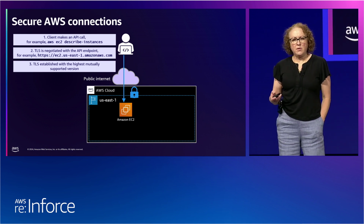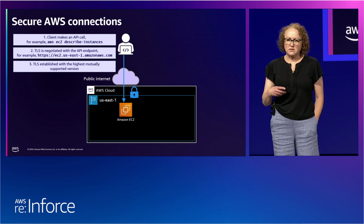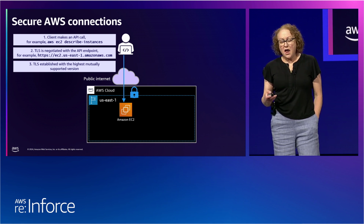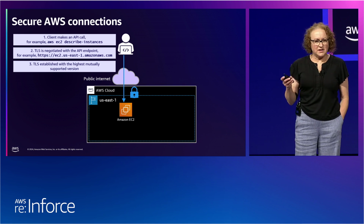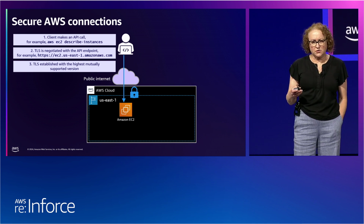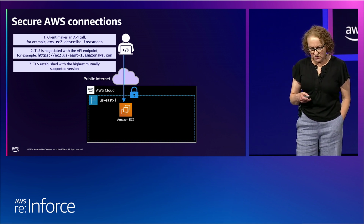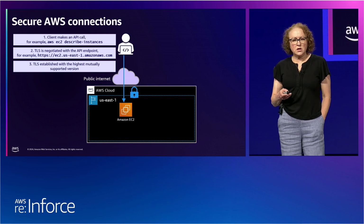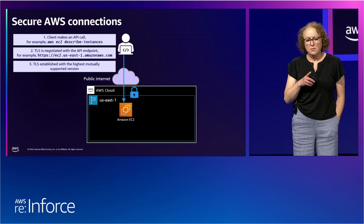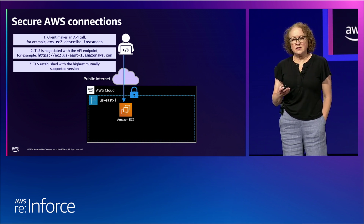In the third step, we have our EC2 endpoint, which also has its own TLS configuration, which we call a TLS policy. And as with all endpoints, not just EC2, all of our endpoints have this TLS policy and will always select the highest mutually supported TLS version between your client and our server. Once the negotiation concludes, the TLS connection is established. Now, this is a two-way secure connection that ensures the data passed back and forth between your client and our server is securely encrypted.